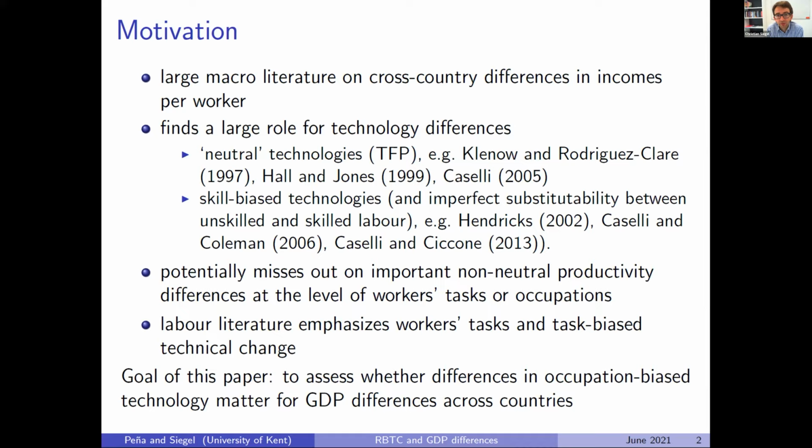And it's also true in more recent literature that differentiates between skilled and unskilled labor and allows for skill-biased technologies. So in general, this macro literature has established that technology matters a lot for cross-country income differences. But what this literature has not done is to think about the role of workers' tasks or occupations. And this is potentially important because the recent labor literature emphasized that over the last 30 years, at least, there's been a lot of task-based technical change. So changes in technology that change the productivity of workers in certain tasks, but not in all tasks.